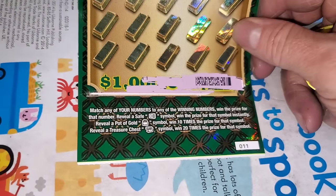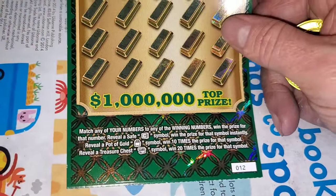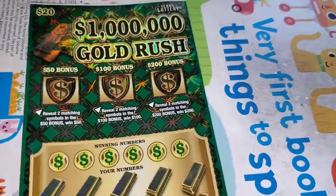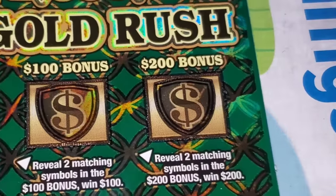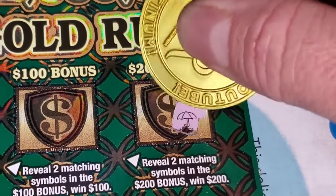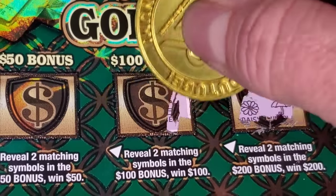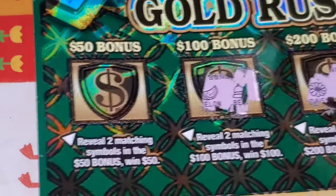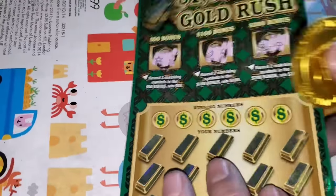Let's see how we do on the 20s. Gold Rush. 9, 10, 11, 12. Two match odds. 1 in 3.98. Two matching symbols for 200. I bet it's cactus. Nope. Melon Bellin. And the stars and the moon.